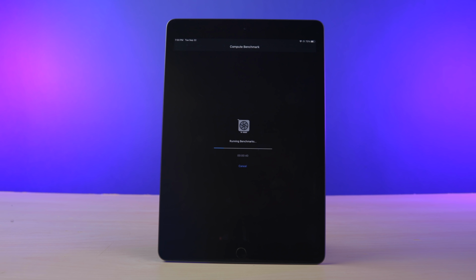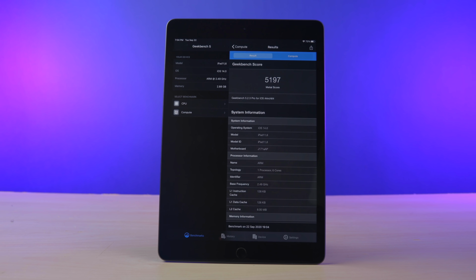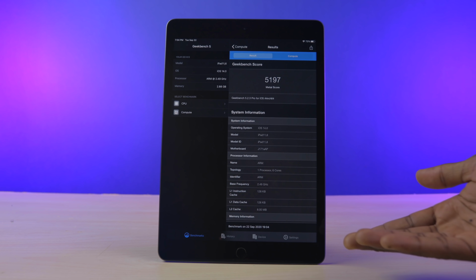Overall though, this is the fastest tablet I've ever used under $400, and while this wasn't designed for the speed demon power user per se, the new processor upgrade definitely makes the iPad 8 capable enough to get some legitimate work done.